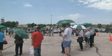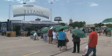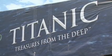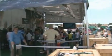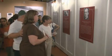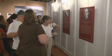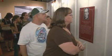Umbrellas help provide a little shade in the 100-degree heat for people patiently waiting in long lines to enter the Titanic Treasures of the Deep exhibit mobile museum. It's set up in the parking lot of Tulsa's Woodland Hills mall for just this weekend. 5,000 to 6,000 people a day are expected to climb aboard to see the more than 50 items brought up from the wreckage of the Titanic.